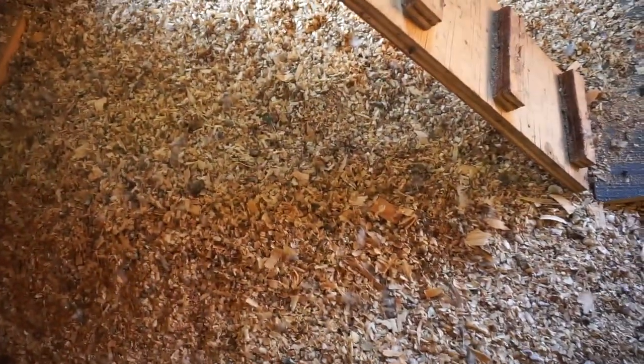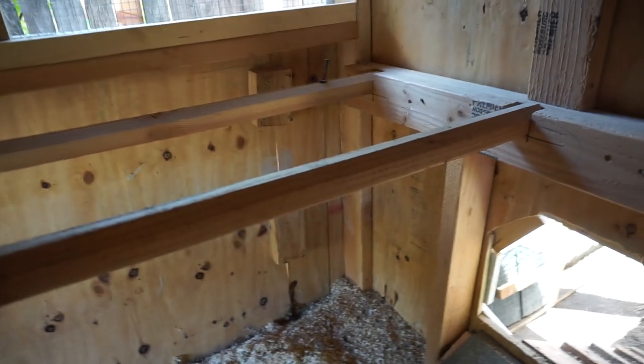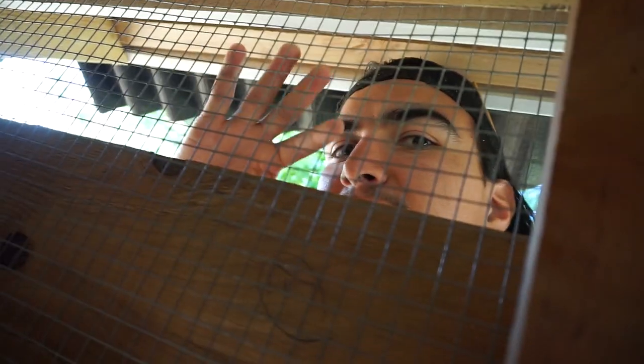And then in here, we got all the scratch and everything like that. So this is where they poop. And then up on top, we kind of have these roosting bars, and they have windows for air. There's another window right here. And hey, there's one right here too.